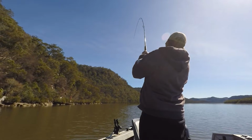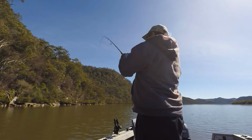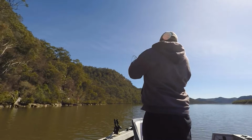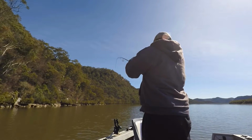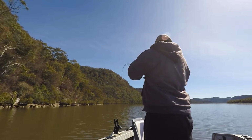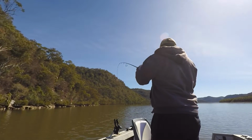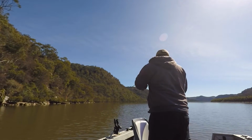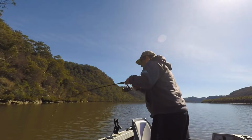Oh, there we go. It feels like it's got a bit more size to it. Not too sure what this is. It's pretty much exactly the same spot as we got that last bream. We'll get it up and have a bit of a look. Bit of a weird fight to it. I think it could be another bream. We're getting a bit of line on it now. Oh yep, we got ourselves another bream.